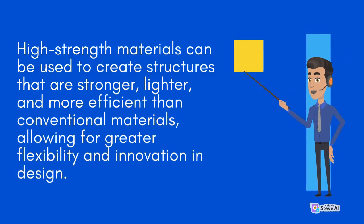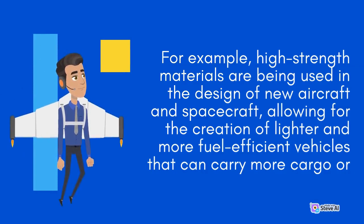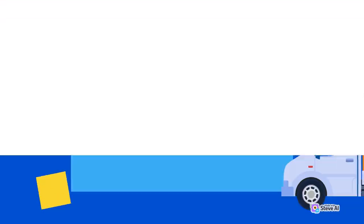High-strength materials can be used to create structures that are stronger, lighter, and more efficient than conventional materials, allowing for greater flexibility and innovation in design. For example, high-strength materials are being used in the design of new aircraft and spacecraft, allowing for the creation of lighter and more fuel-efficient vehicles that can carry more cargo or passengers.